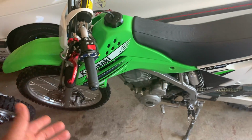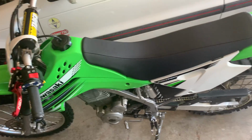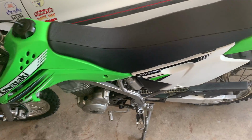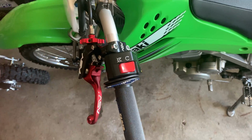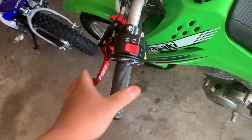Now I bought this one for my daughter, spent a little more money. I spent $1,600. But when I got this bike, it needed a lot more work than I was willing to put into it. But I already bought it, already had it here. I had to put handlebars on it. Obviously, you can't go. I was gonna spend $30 or $44 for Pro Tapers. Bought Pro Tapers.